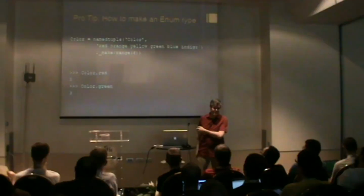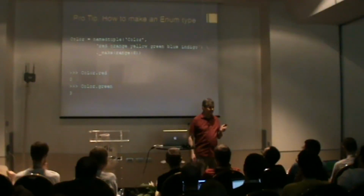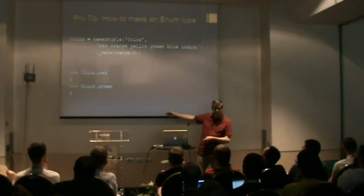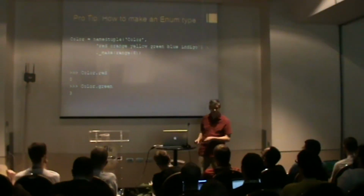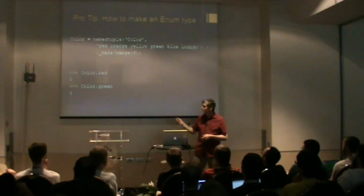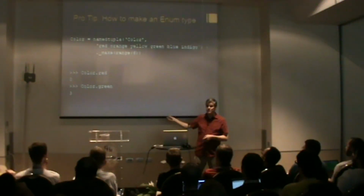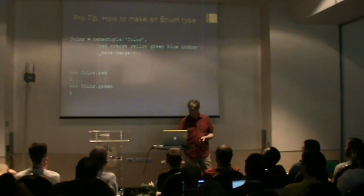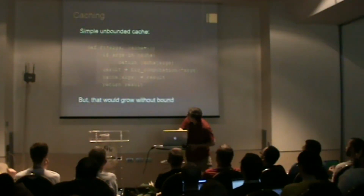Remember, every time you do a dot in Python, you're paying a price. A lot of stuff goes on. This is an operator, just like brackets. It's more expensive than just a dictionary lookup. So you're going to pay the price if you want to say color.red. Why not just use color_red and make it a module variable? Pay the price. Okay.